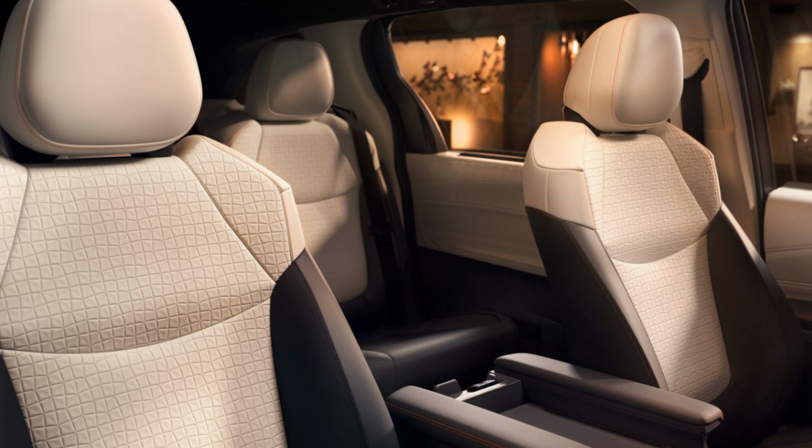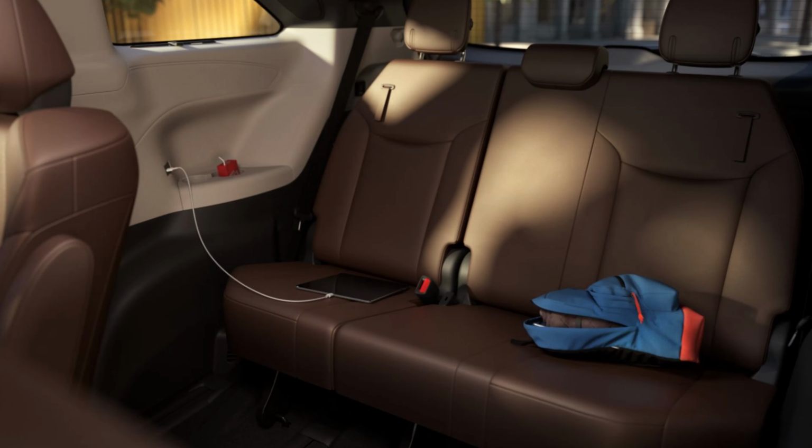There's 7 different USB ports standard, so don't worry about charging all the devices across the 3 rows. In the back, there's an available 1500 watt capable power outlet. Last but not least, there are 18 cup holders in this bad boy. Toyota Safety Sense 2.0 lands you a suite of driver's assist, safety and technology features standard, and more available.